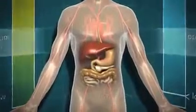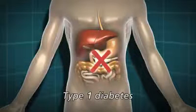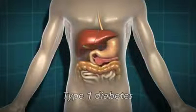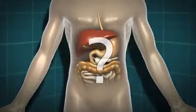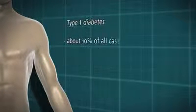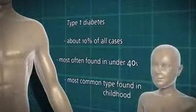In type 1 diabetes, the body isn't making any insulin at all. This is because of an autoimmune response whereby the body has destroyed the insulin-producing cells in the pancreas. We don't entirely know why that happens in some people and not in others. Type 1 diabetes accounts for about 10% of all cases. It's most often found in the under 40s, and it's by far the most common type of diabetes found in childhood.